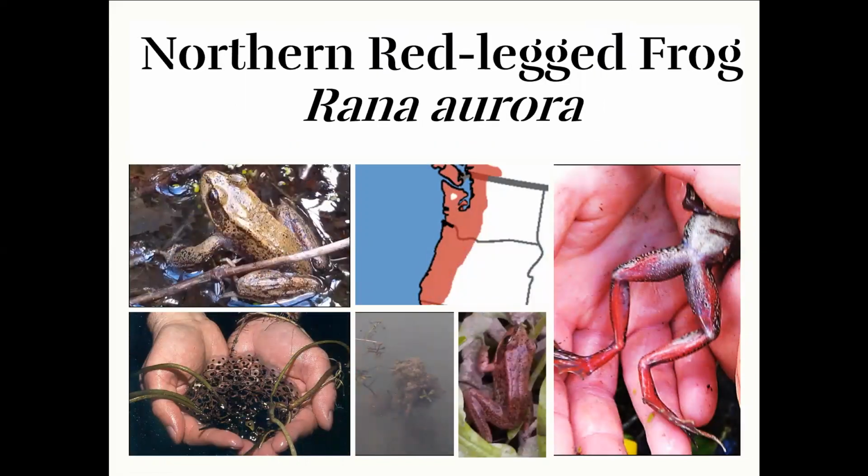Then we have northern red-legged frogs. Northern red-legged frogs also have a dark mask. It usually stops before their shoulder. And they have these 2 dorsal folds on their back. So it's really just 2 ridges that go along the edges of their back. They're usually tan or brown along their back, but sometimes can be fully red when they're juveniles. They get their name because when you flip them over, their legs are red in color. And it's usually quite pronounced throughout their whole lives.